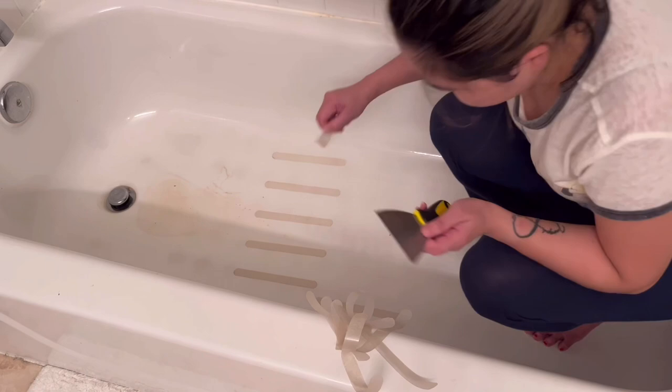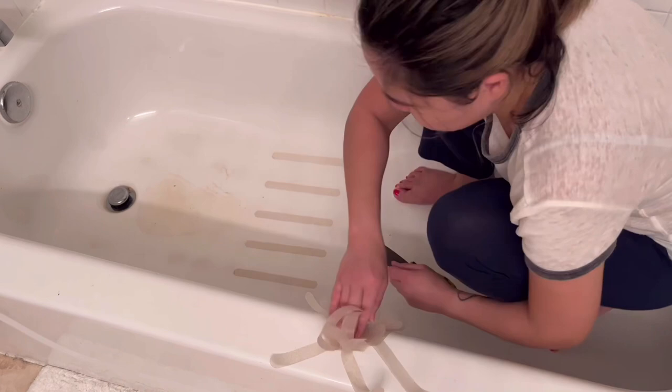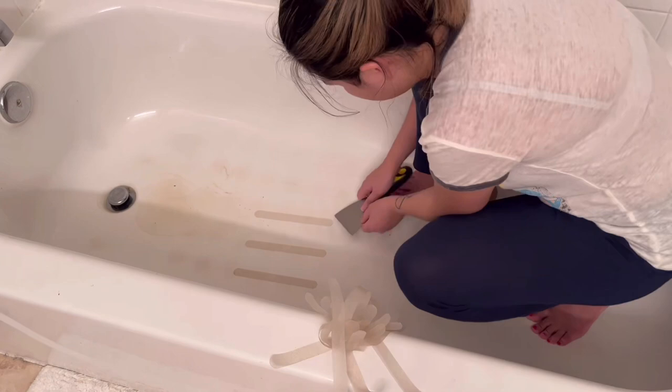a lot better. I'm going to spray the whole bathtub with the Kaboom after taking all of this tape off, and the scent is really strong, so if you see me wearing a face mask, that is why.